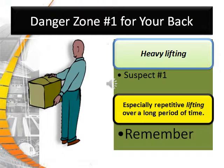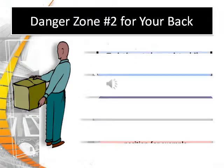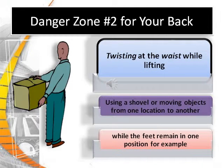Danger zone number 1 for your back. Heavy lifting, especially repetitive lifting over a long period of time. Danger zone number 2 for your back. Twisting at the waist while lifting, using a shovel or moving objects from one location to another while the feet remain in a position, for example.